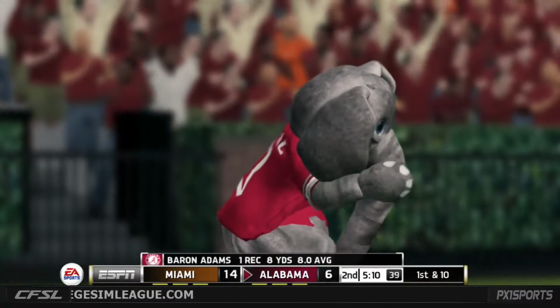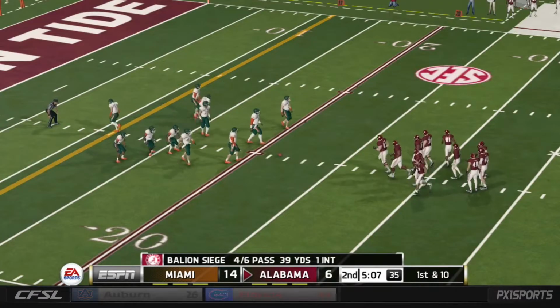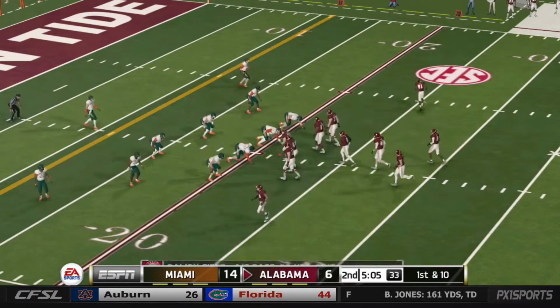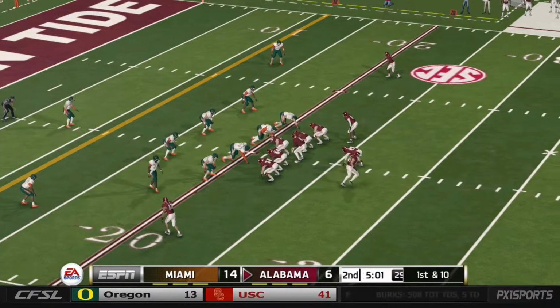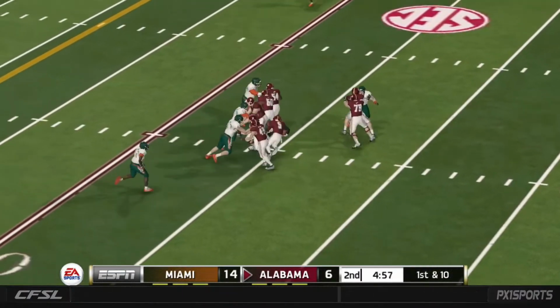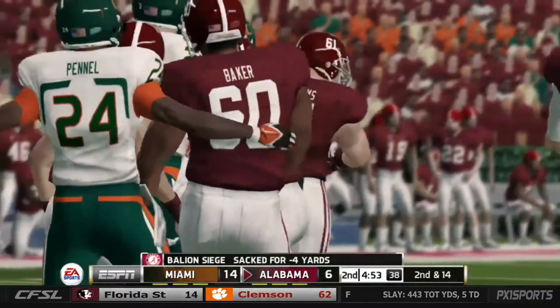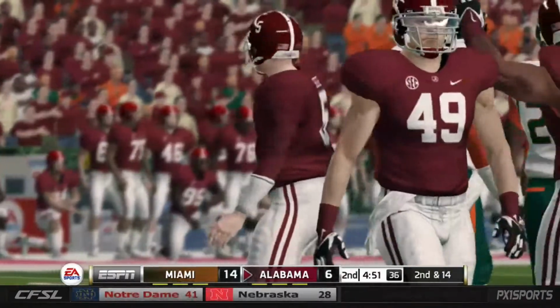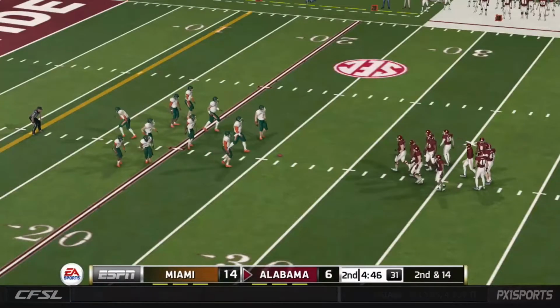Barron Adams, 5-star receiver, getting involved early, or getting involved the first time here for the Crimson Tide. You like to see it. Well, he started the season as a quarterback. Yeah. And now he's back to his regular position, running routes and picking up 1st downs. Play fake here for Siege. Moving around in the pocket. Now he's going to try to take off and run, and he gets bottled up, and he'll be dropped for a loss of 4. I just had no idea which way to go right there. The pocket collapsed on him so quickly, the gaps he thought he was seeing closed up.